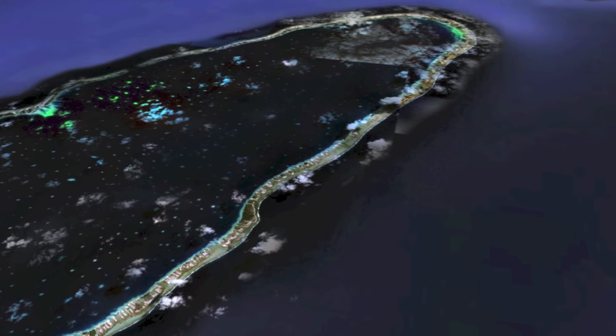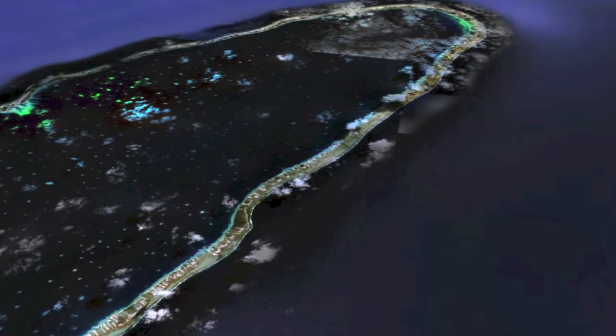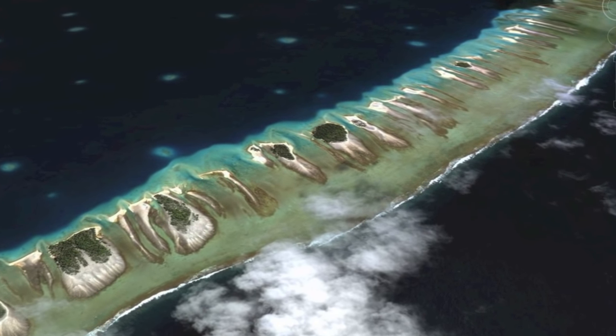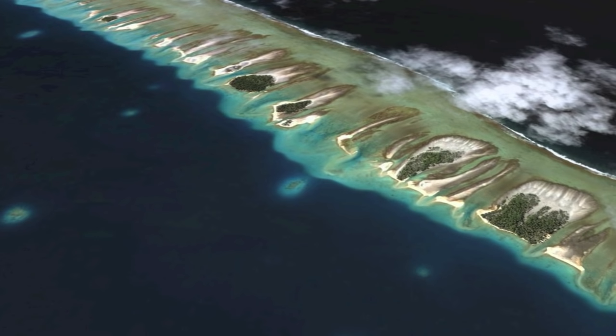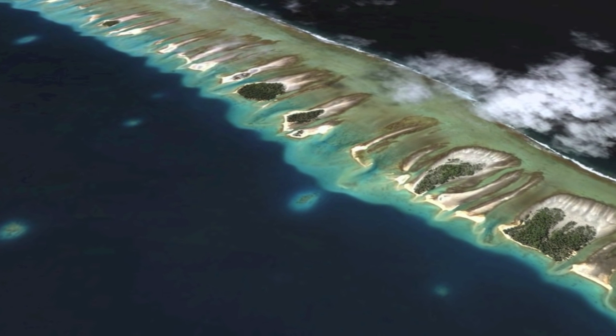A typical atoll is ring-shaped and 5 to 20 miles across, but they can be smaller or much larger as well. A lot of the reef is below the surface of the water, but usually around the rim there are low, flat islands called motus.